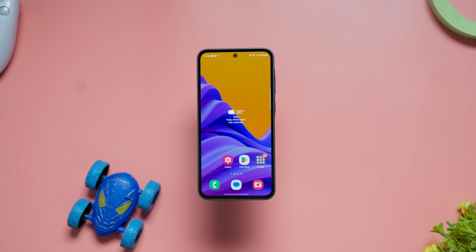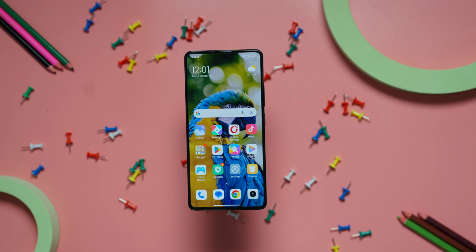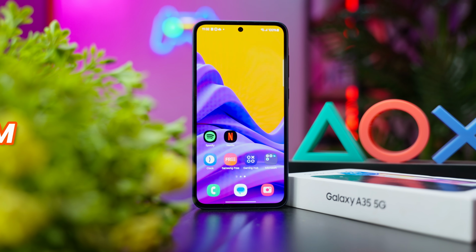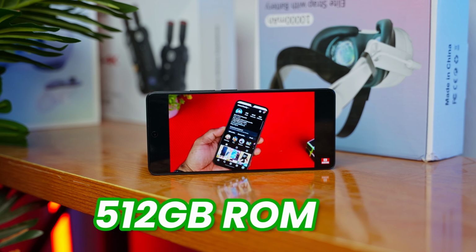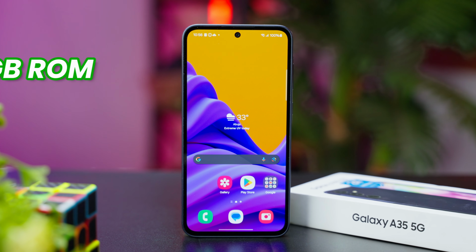Over to the processing power on these devices. The Samsung Galaxy A35 comes with the Exynos 1380 processor, which was on the Samsung Galaxy A54 from last year, while the Redmi Note 13 Pro features the MediaTek Helio G99 Ultra. The Samsung Galaxy A35 comes with 6 to 12 gigs of RAM, depending on the configuration you get, while the Redmi here pairs its processor with 8 gigs to 12 gigs of RAM, depending on the configuration. The storage can go up to 512 gigs for the Redmi and 256 gigs for the Samsung. This means you can pre-configure a higher memory configuration and storage before you purchase this device, the Redmi.